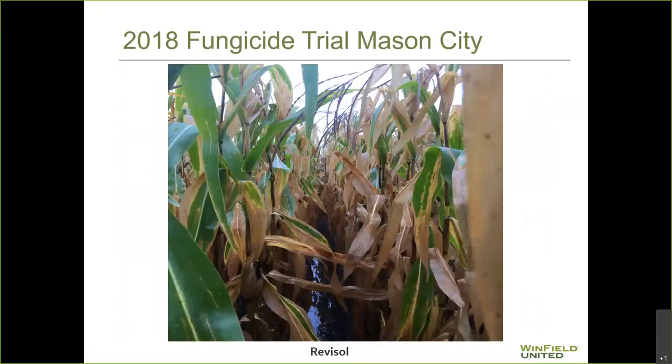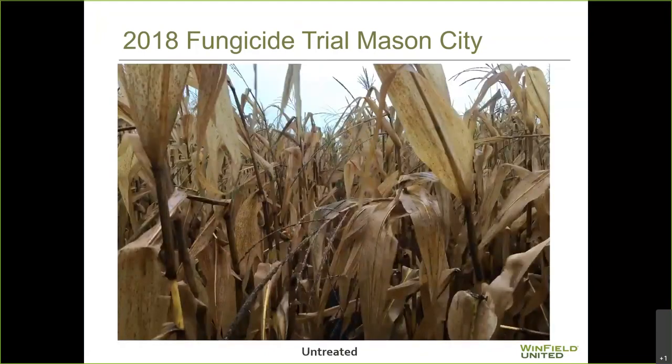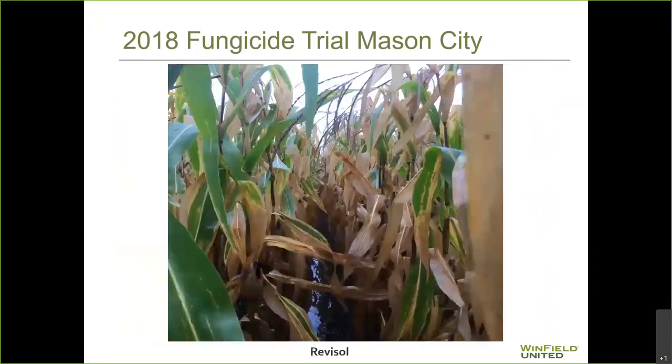A lot of you may be more familiar with Revysol in the form of Veltima. It's part of the active ingredient in Veltima. You can see how nice and green it's keeping that crop canopy so that we're getting a lot better photosynthesis, which increases our overall yield potential. And you can see right down that row, whereas here we're already starting to see some stalk integrity issues. That's the advantage of using those fungicides: being able to maintain more green plant material and stalk integrity later in the season.